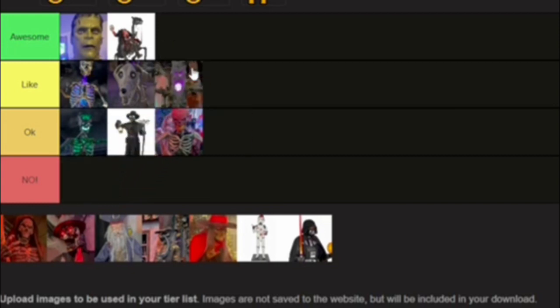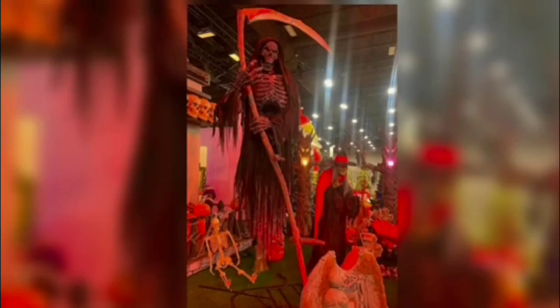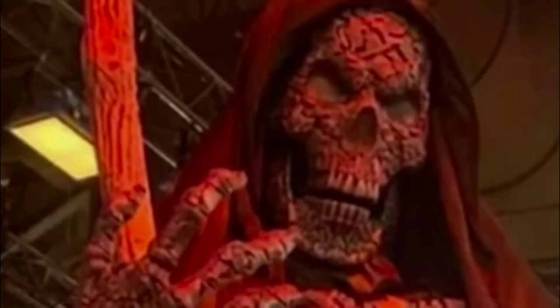Then, ghoulies, that brings us to this flying reaper. I believe it's a 12-foot reaper. I'm not sure if it's 12 foot or not, but it looks like it from the pictures, because it looks pretty big. Regardless, this is a really cool-looking animatronic, or even just a static prop if it's a static prop. I'm thinking it's an animatronic, but this thing is cool-looking.